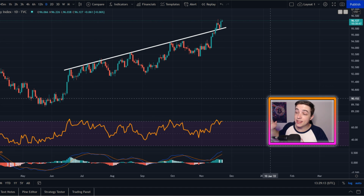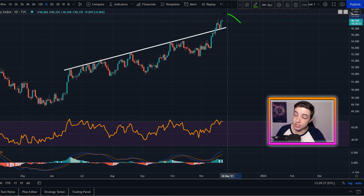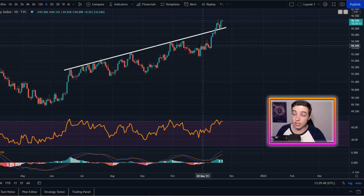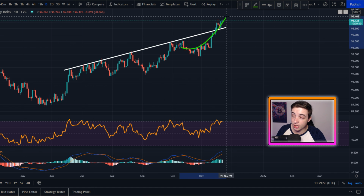Now taking a look at this important chart right here. This is the US dollar currency index on the daily time frame, and it goes by the ticker DXY. This chart is honestly really important to pay attention to for not just Bitcoin holders, but honestly anyone that is invested in anything that has a US dollar pair, because obviously if the US dollar is increasing in value, then things that are paired against the US dollar are more likely to move to the downside or experience a little bit of bearish price action.